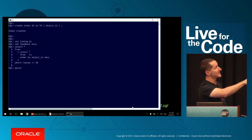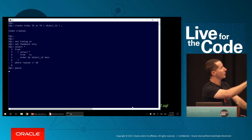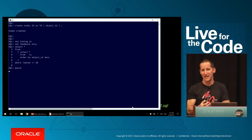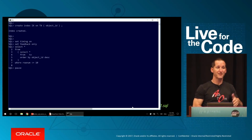It just turns out that, let's say, always in my system, I want to do things by the object ID, the column I just indexed. And that's not uncommon. I'll be asking, what's the most recently added data? What's the most, you know, customer's name, etc. So if we have common things that we do top tens on, we can index those columns.